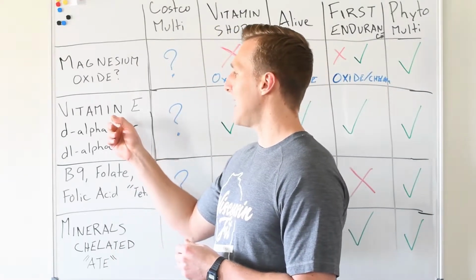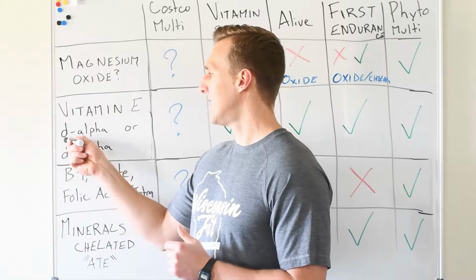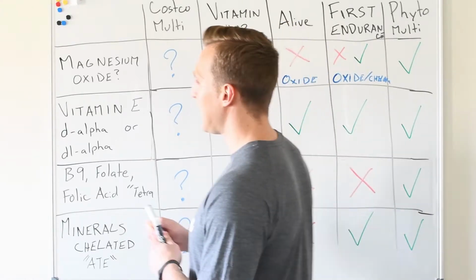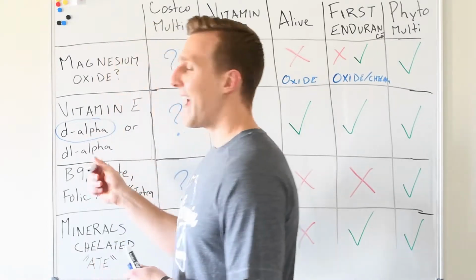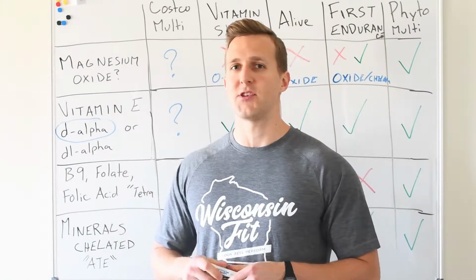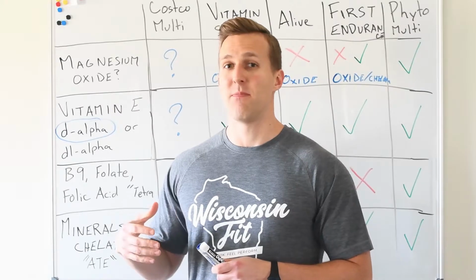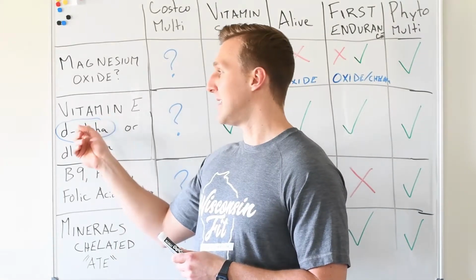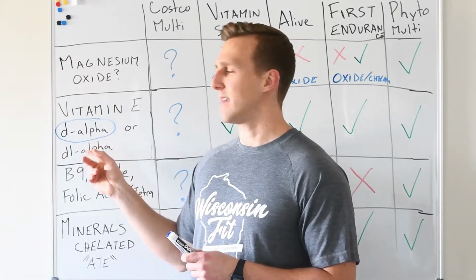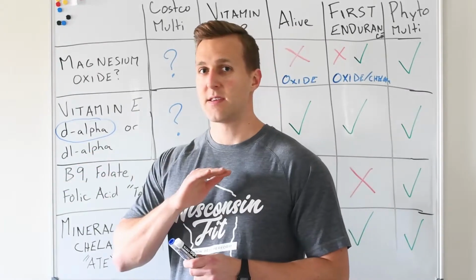The next thing you want to look at is the vitamin E. You'll go down to the vitamin E, and one of two things will appear: D-alpha or DL-alpha. You really want to focus on the D-alpha. If it has DL-alpha, that is the synthetic version of vitamin E. Studies have shown it's nowhere near as effective as the natural form of vitamin E, and it can actually cause a lot of different health risks. This one is pretty crucial, and a lot of supplement companies have gotten a lot smarter about this and gone to the D-alpha because of the health risks that come with the DL-alpha. So if it says DL-alpha, stay away from it.